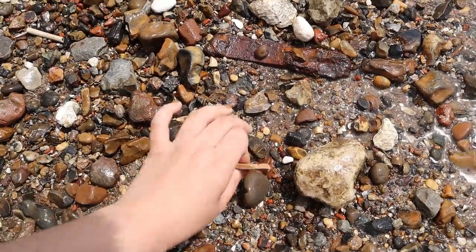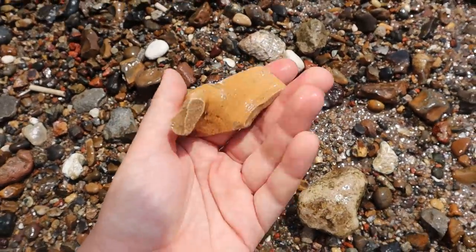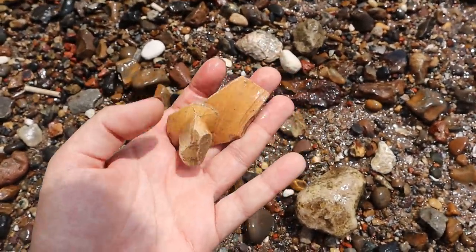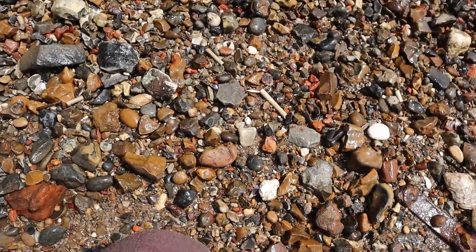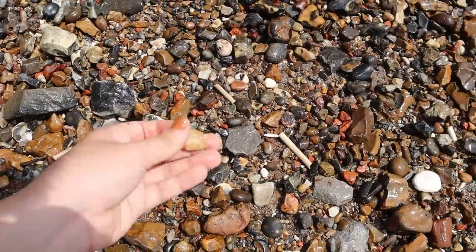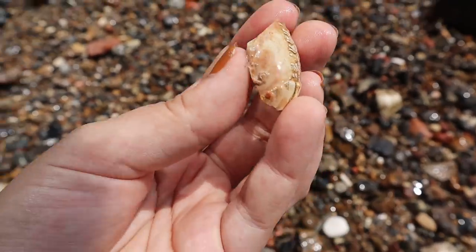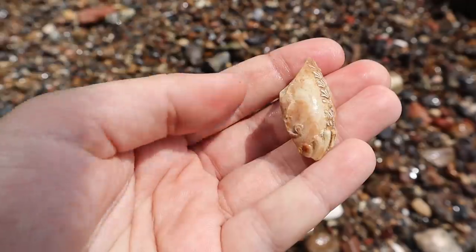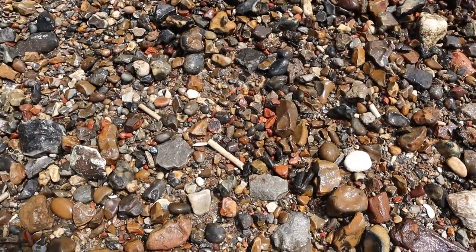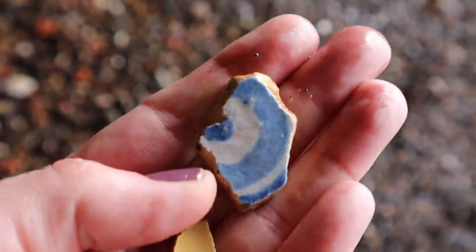Everything you touch by the Thames just has age to it. It's absolutely incredible. Everywhere you look, there's just some bit of history. Look here, just here, this beautiful fragment of broken clay pipe. It would have been absolutely beautiful. Who smoked that? It's just absolutely everywhere. That's a nice bit of tin glaze.